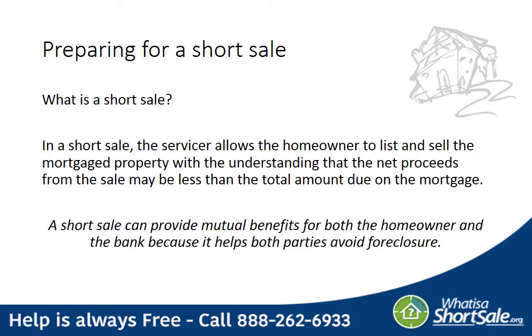So when preparing for a short sale, the first thing you need to know is what a short sale actually is. A short sale is when your servicer or bank allows you to sell your property for less than what you owe on the mortgage. The point of this is that it provides mutual benefits to both the homeowner and the bank, to help both parties avoid foreclosure.